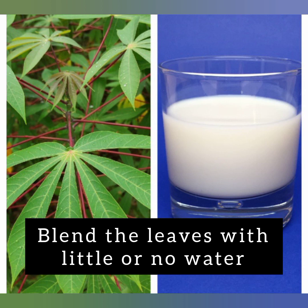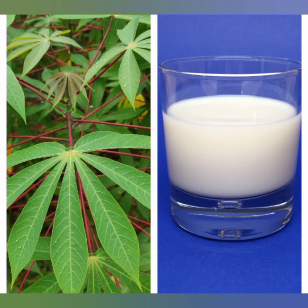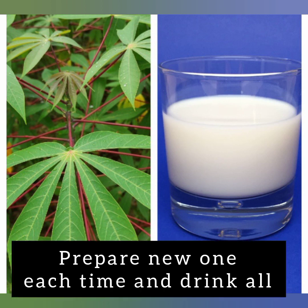After grinding, you sieve it. You see that the young cassava leaves have a lot of water in them. So after grinding, you see that there will be a lot of water coming from it. You just sieve the water and then you add the milk to it. You mix very well and then you drink. In the evening too, you prepare a new one and then you drink. You are going to do this for 3 days and then your blood will be boosted.